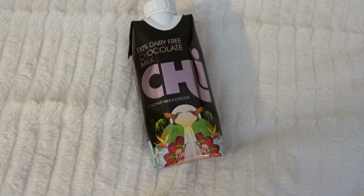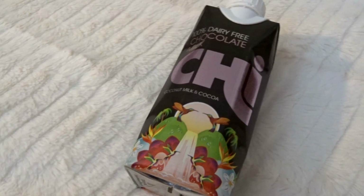Next, it's the chocolate coconut milk from Chai. This chocolate milk is deliciously creamy and full of flavor, perfect for getting that chocolate hit. It's coconut milk and cocoa, so it might taste a bit coconutty. Yeah, let's see what I think of it. I didn't really like this when milk wasn't hot, so I didn't like packaged milk like this. They used to have it in school and I never drank it because I didn't like it, but I'm gonna try it.